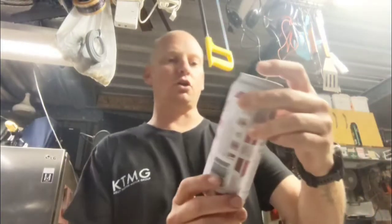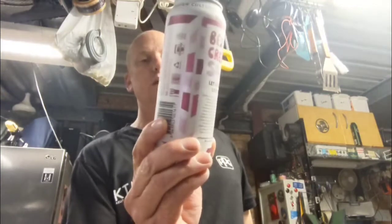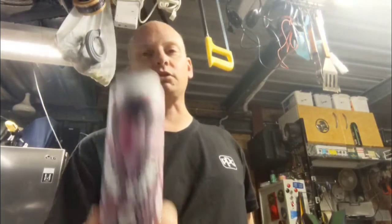Tonight I'm going to review the new release of the Counterculture from Stone and Wood. It is the Earl of Swirl Berry Cream Sour, 500ml can, 6.9%, 2.7 standard drinks. These guys hail out of Byron Bay, New South Wales. Got a cool looking can there. Looks a bit like Prince to me.